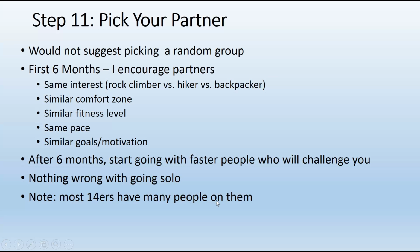And there's nothing wrong with going solo. Just note that most 14ers have a lot of people on them, so you'll at least know that there are people around. Worst case scenario, if you have to go solo, unless you're going super, super early in the morning, there will definitely be people there.